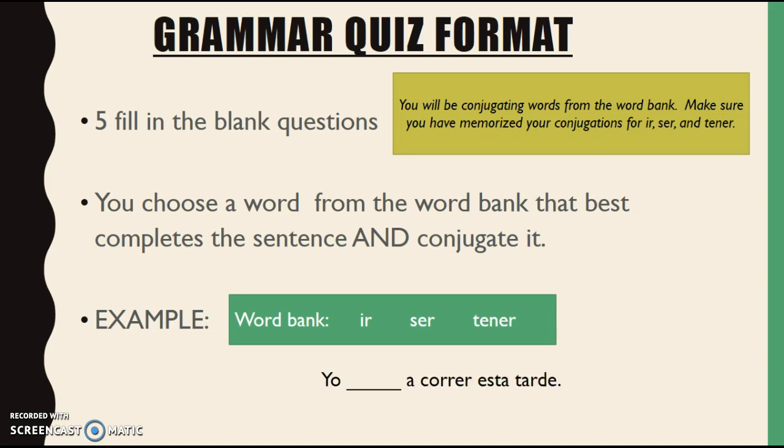Yo blank a correr esta tarde. So you want to look at the context, try to figure out what's going on here, figure out which verb you need, and then you'll find the subject and conjugate for that subject. So this sentence says, I something to run this afternoon. So we can look at our options. We have go, we have be, and we have have. The best option would be I'm going to run.